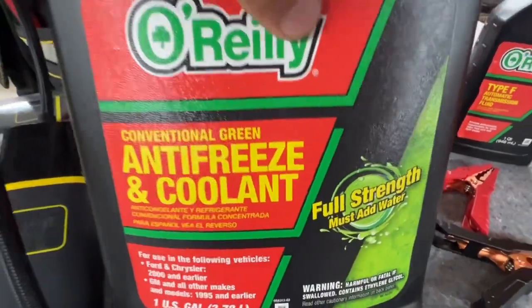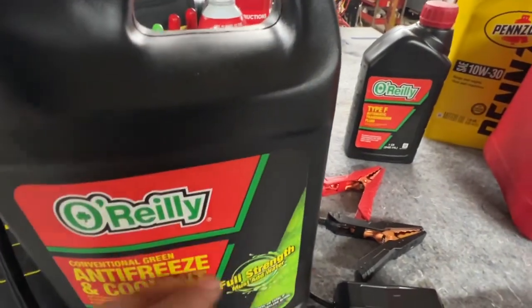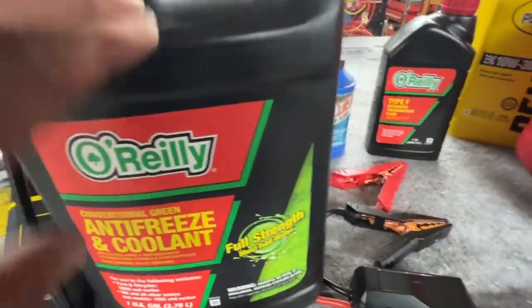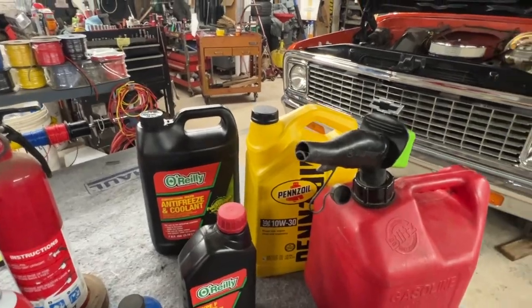So just keep maybe a half a jug of this, or half water, half antifreeze. This is full strength. You actually add 50% water to this because it's concentrated. And just top it off whenever you start to run low.